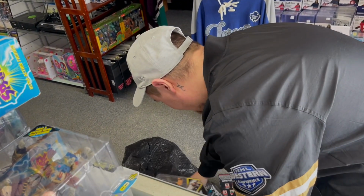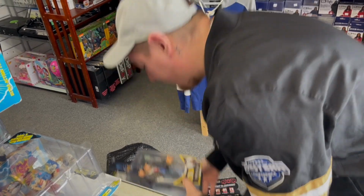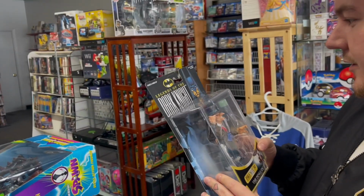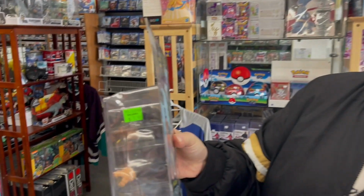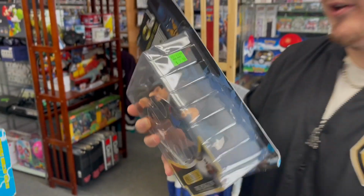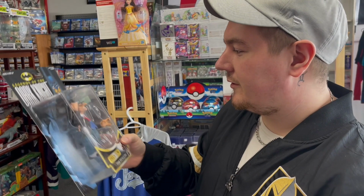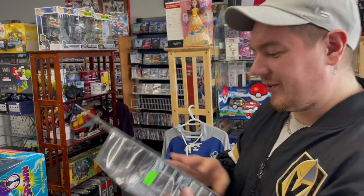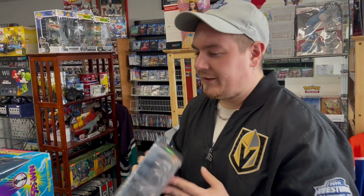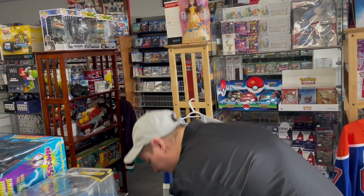We got... if you got any Batman fans, we got ourselves some old school Batman toys. Original price sticker on there, $7.96 at Walmart. I don't know what it's going for nowadays. I'll check it out at the end of the video. Super neat. Penguin. Can't go wrong. What year is this from? 1997. 97. I was 5 years old.